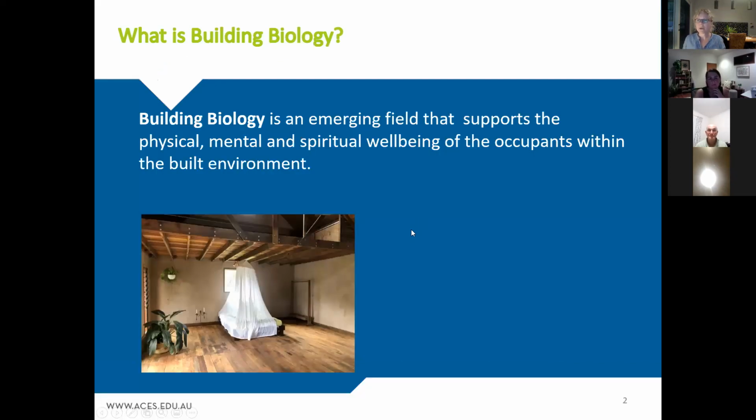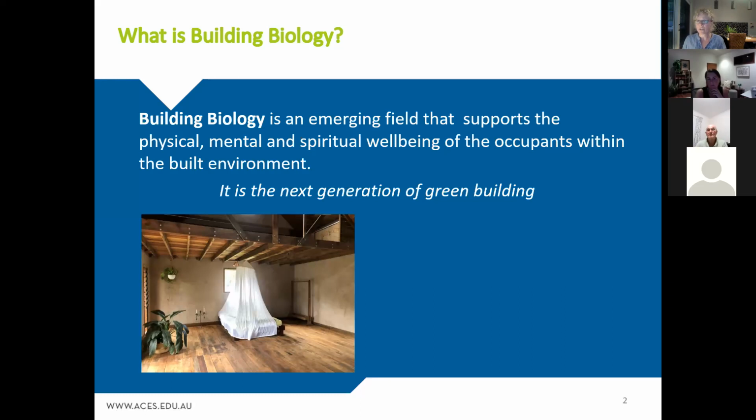All right, so building biology is an emerging field that supports the physical, mental, and spiritual well-being of the occupants within the built environment. It is the next generation of green building, although I don't like to use the word synonymously because what has happened in relation to the push for sustainable and green buildings, we have inadvertently increased our exposures to things like condensation and mold, as well as increased exposures to toxicants as a result of inadequate passive ventilation.